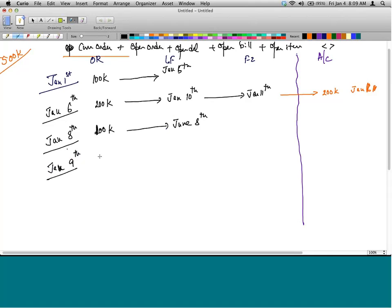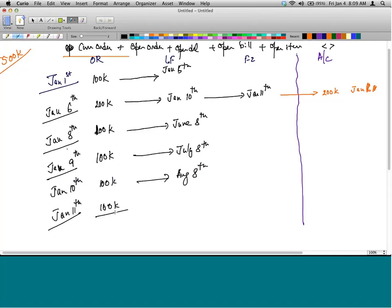On Jan 9th, there is another order worth 100K. The expected delivery date for it is July 8th. On Jan 10th, there is another order worth 100K. The expected delivery date for it is August 8th. Now, on Jan 11th, there is another order coming through for 100K. Will this go through?